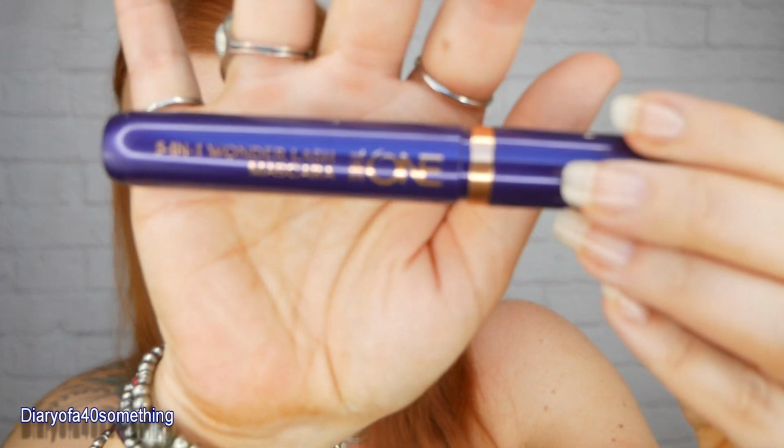And the last item is a 5-in-1 Wonder Lash Mascara by The One, by Oriflame. Oh my gosh, Oriflame. Didn't they used to do like Oriflame parties? I'm thinking when I was a kid, in the 80s, because I left home in 1993, a long time ago. I'm sure my mum used to hold Oriflame parties, and it used to be a big, massive makeup brand. I don't think I've ever heard of it since, but no, I love the packaging. That is really, really nice.